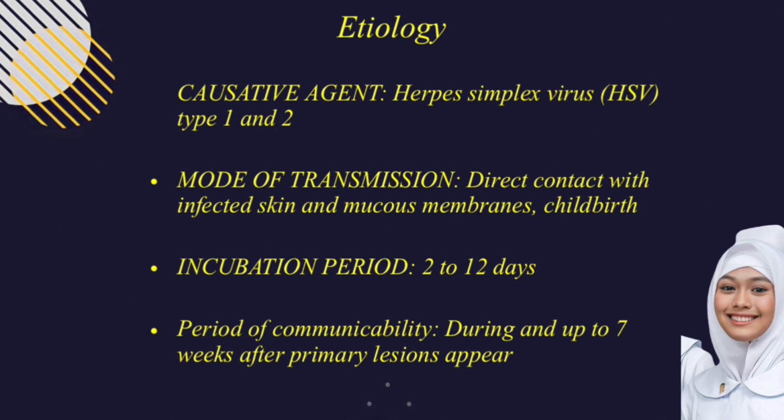So, the average incubation period for the initial or primary herpes infection is 4 days, or it ranges from 2 to 12 days after exposure, after contact with the infected person. The period of communicability is during or up to 7 weeks after the initial or primary lesion. Then the vesicles break and leave a painful ulcer that may take 2 to 4 weeks to heal after the initial infection.